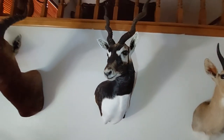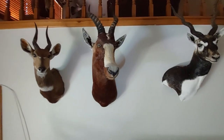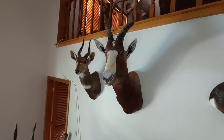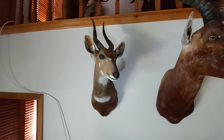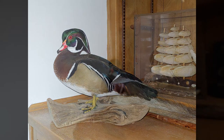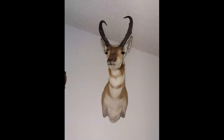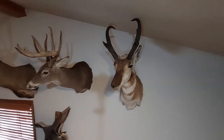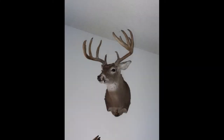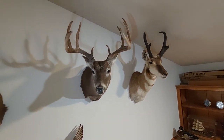A blackbuck shot in Rock Springs, Texas. Blesbok shot in Craddock, South Africa. That is a Bushbuck shot in Limpopo province, South Africa. A wood duck shot in Bovina, Texas. Antelope shot in Ray, Texas. It's a Texas Hill Country whitetail that was shot in Rock Springs, Texas.